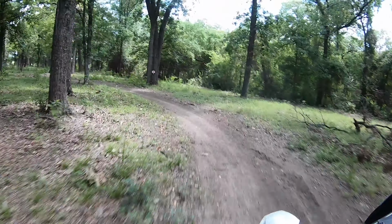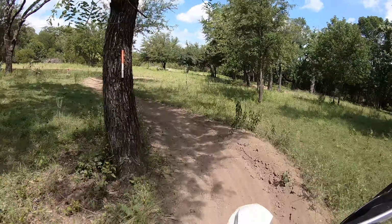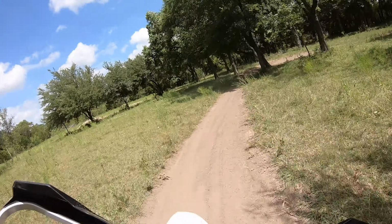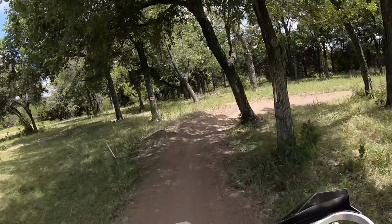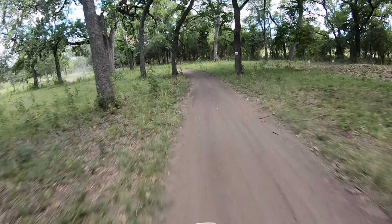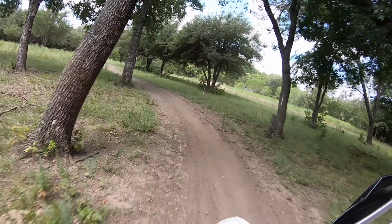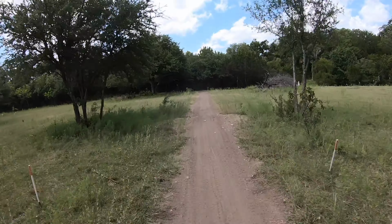This is the beginning of what they call the MX section. I don't know so much about that, but I guess it's a little faster. It doesn't seem MX to me, but it's at the end of the property, and you can hook through here pretty fast. I guess they've got a few subtle berms and whatnot, maybe. Not very MX to me, but a lot of fun. You can really hook it pretty fast through this section. You can see a couple little whoops there, and a couple berms here and there. I don't know about MX, but that's what they call it, and hey, it's pretty fun back here.